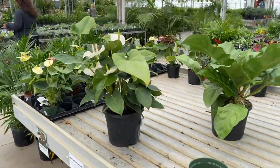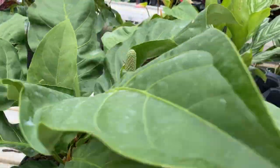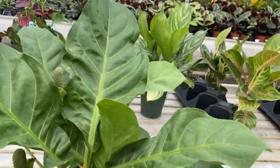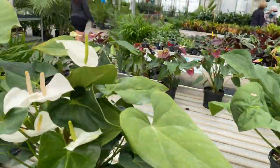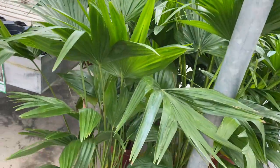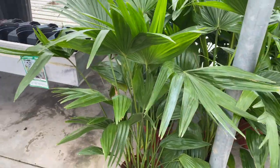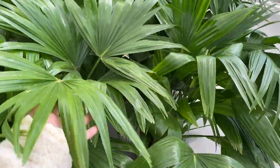Ooh, Anthurium superbum, or sorry, Plowmanii. It is flowering all over the place. I can't see a price on that one. And then they've got some fan palms, the Chinese fan palms, for $39 as well. Really pretty.